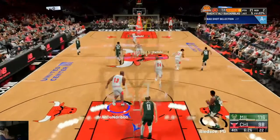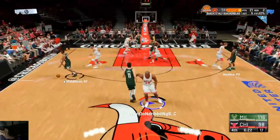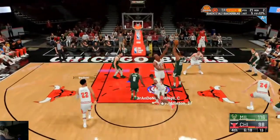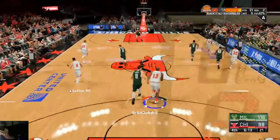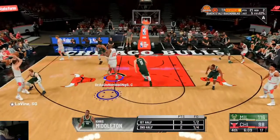He's off on that one. Good D by Lopez. Bucks leading by 18. Pass to Middleton. Chicago grabs the miss. And thus far, they've managed to overcome an off game from him offensively.